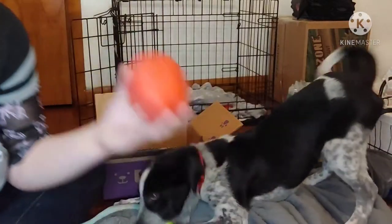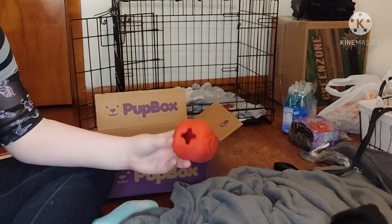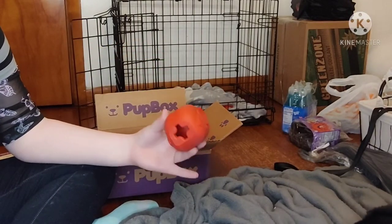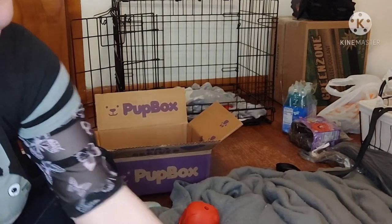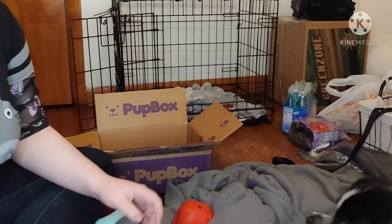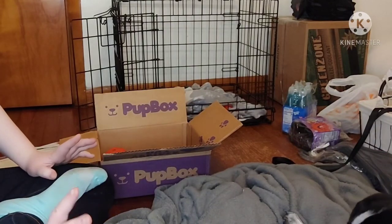It seems he's really going for all the toys in this box. So hopefully this will give him some more things to do. I'm going to put some food in this for his dinner later to let him just knock it around and get it out. But this squeaky ball, I would say, is his favorite. He's not wanting to let me have it back. So all in all, for $19, this was an amazing box for just $19.